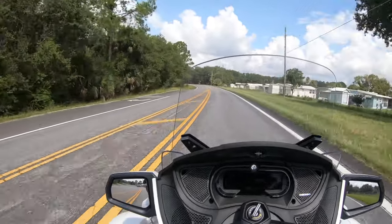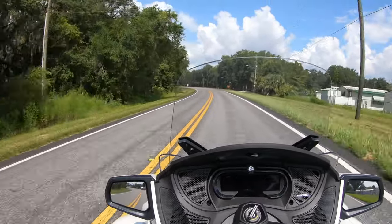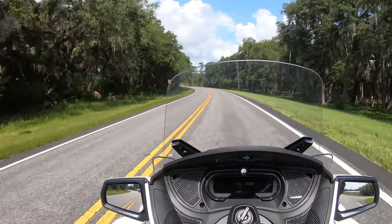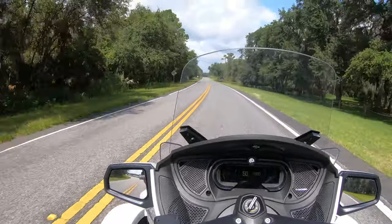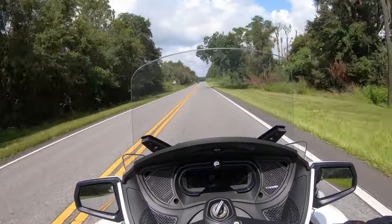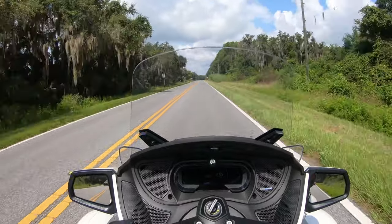Yep, very easy to steer. Nothing to it, Riz. Nothing to it. I have light hands on the steering bars, on the handle grips, and I swear the lighter you get, the better it is. So, what the heck? Keep them light. She goes nice, straight, and true.